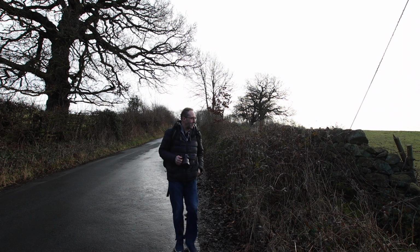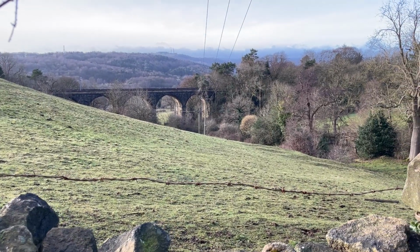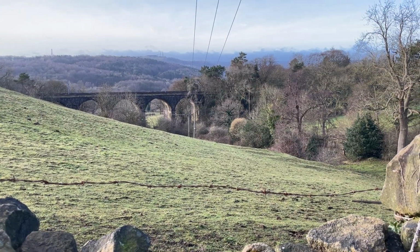I'm going to see if there's another composition view of this Esholt Viaduct from a little bit lower down. I'm taking some pictures of the trains.